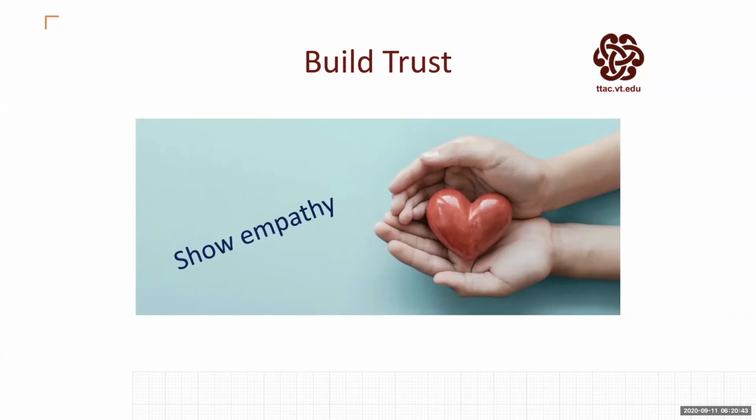Empathy is a way of connecting with students. It shows children that you know they're experiencing something, even if you don't exactly know how it feels to them. Empathy says, I want you to know that you're not alone, and I want to understand how this feels for you. This message is very important for children to hear.